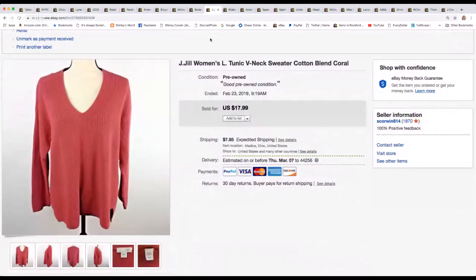Here's a J. Jill tunic type sweater, V-neck sweater in a cotton blend in this coral color. And I took a best offer of $14 on this. This went by calculated shipping, and they paid $9.45 to have this shipped to them.